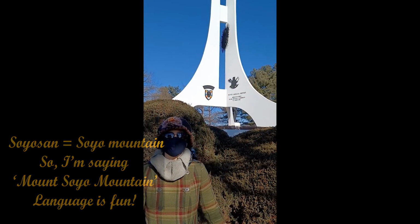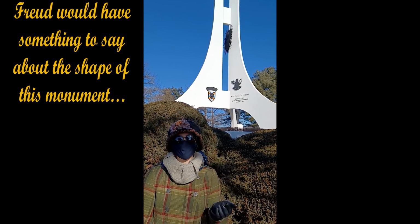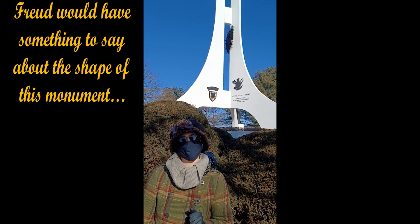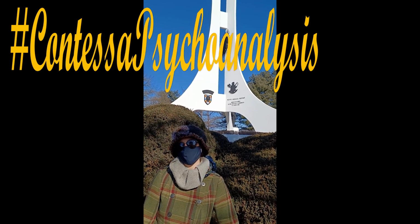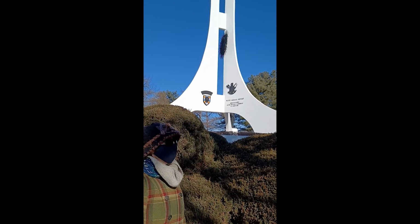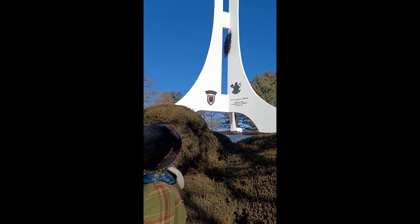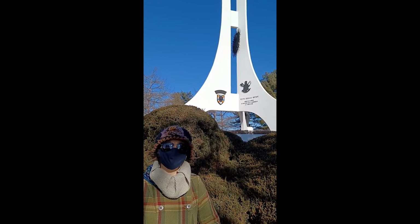I'm standing right outside of a Korean War memorial, not to American support, but to Belgian and Luxembourger support during the Korean War, which was actually, as many of you may not know, a United Nations action, the first official one, I think. So yeah, little gem here up at the end of the one line and Soyosan.